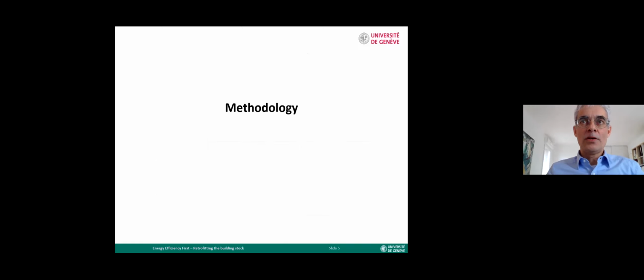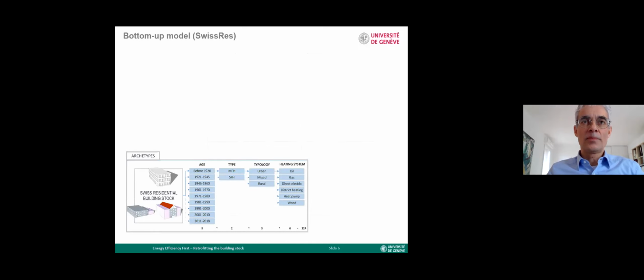The methodology which Kai Streicher developed is based on archetypes. So this is a data-driven approach where he distinguishes different categories of the Swiss residential building stock by distinguishing 9 different age categories, 2 types of buildings, multifamily houses and single-family houses, different urban settings, and different fuel types. So in total, already 324 archetypes.